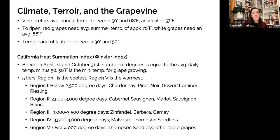Now, this one is kind of surprising to me, and I need to do a little more research about Gamay preferring this, because even though it's planted in the southern part of Burgundy, it's definitely moving into a slightly more Mediterranean climate than the rest of Burgundy, which is very continental. I was surprised to see Gamay in region 3, but we do see it planted in places like the Sierra Foothills in California as well, which really can be quite warm, but there is a lot of elevation in the Sierra Foothills also. Zinfandel, we know it's a sun worshipper.